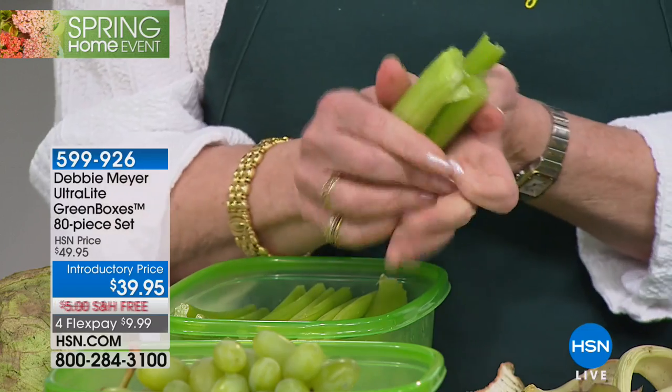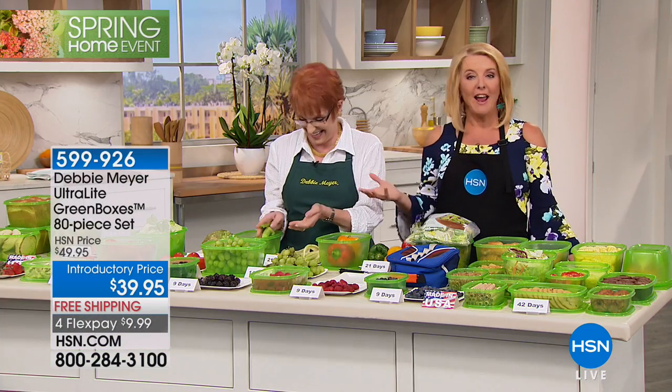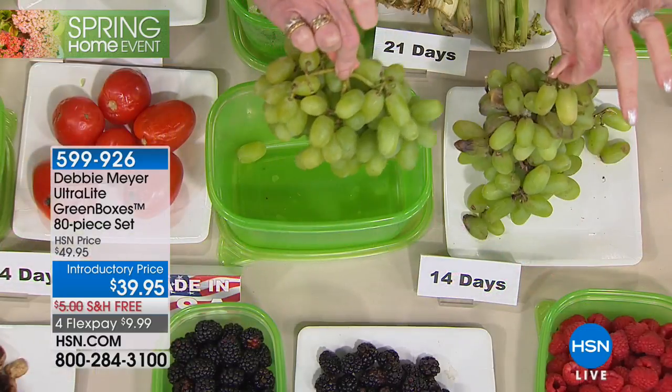Let me ask you a quick question. Do you remember what you had for lunch 21 days ago? No, really, you don't, right? You're like, I don't know. Well, imagine you'll have to worry about this for 21 days. Look at this. The grapes. Yeah, that's a great example.